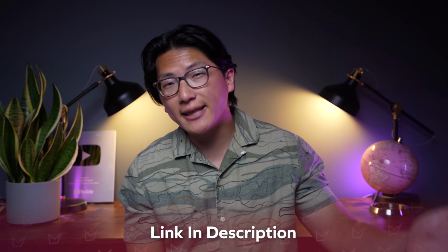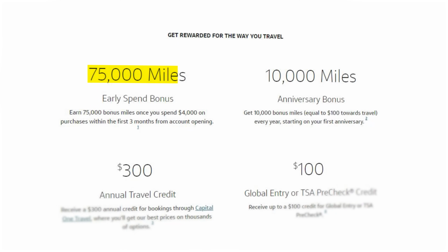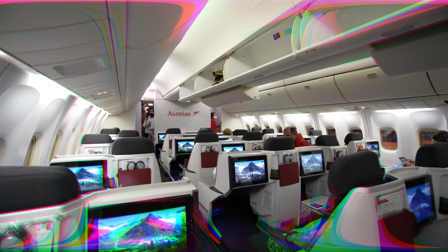Just like the Amex Gold card, you'll have a very strong welcome bonus. Right now, as of the time of filming, it's 75,000 Capital One miles, which is worth $750 towards travel, or you can transfer these to a range of airline loyalty partners to go ahead and book those first class flights.